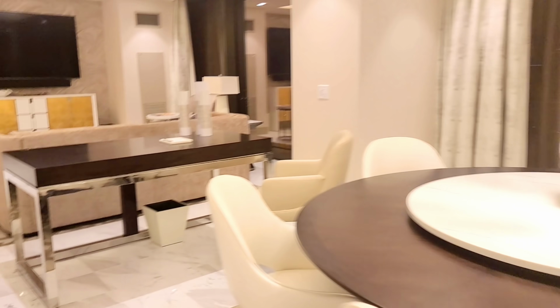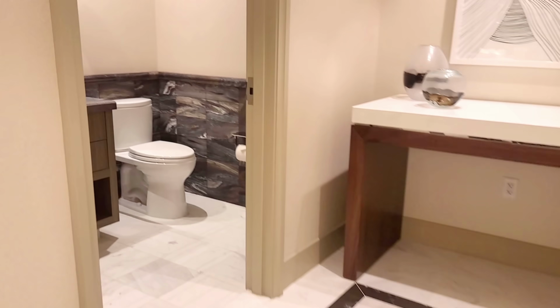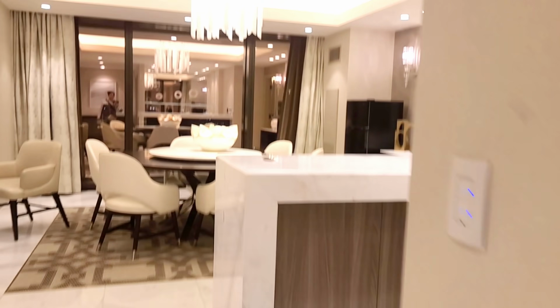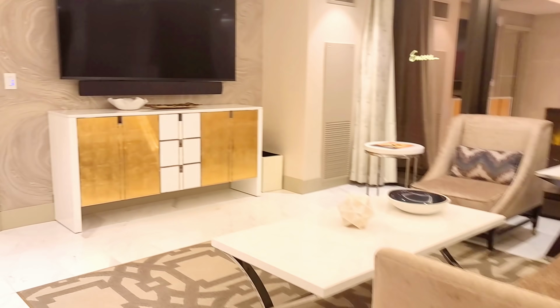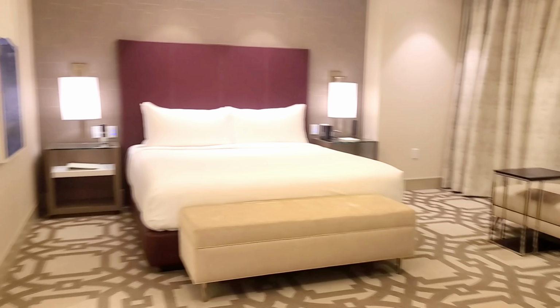As we head out of the guest bedroom, I do wanna take you through to that half bath so you can see where that's located. It's right when you walk in. There you go, there it is. All right, walking on over to the master bedroom. Well, here you have it, the master bedroom. Looks very similar to the guest bedroom.